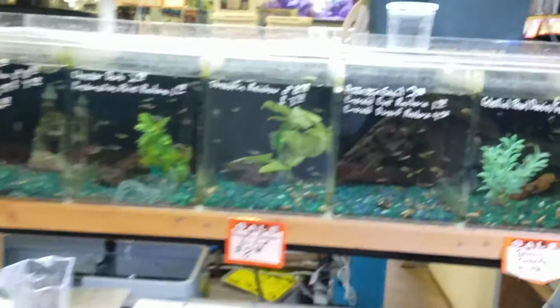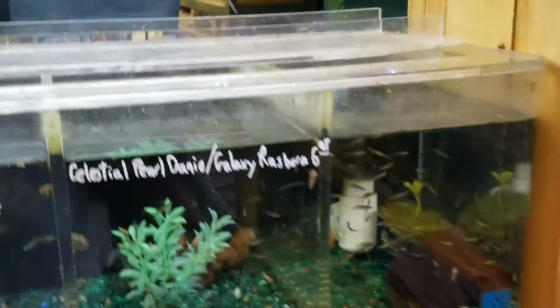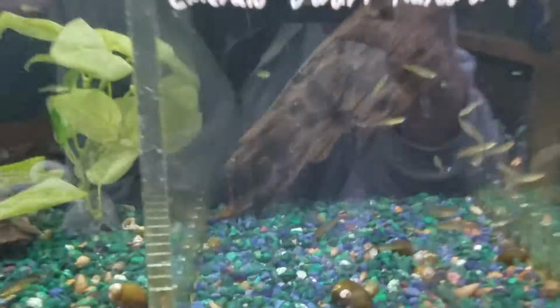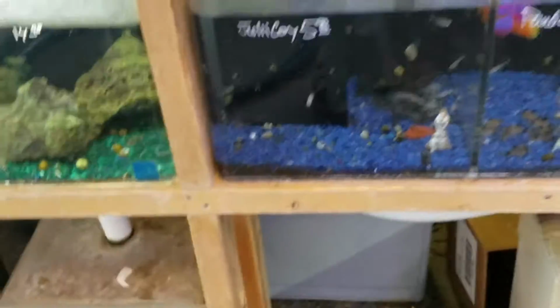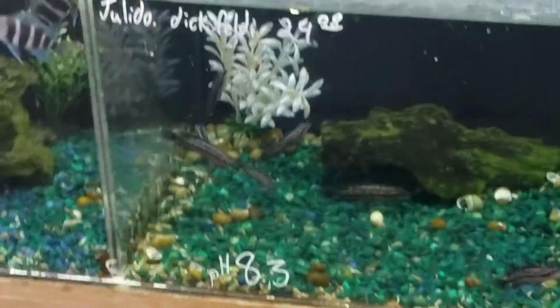Good price again. And then lastly, we've got more like microfish and nanofish, and so we've got royal plecos, dwarf petricola, fancy nerite snails, looks like emerald eye rasboras and or dwarf rasboras, threadfin rainbows, checker barbs, panda cories. They're kind of lazy. Julii cories, I love them. They're probably my favorite. That's what I am breeding currently. They're also a lazy guy right now. Looks like they just got fed.